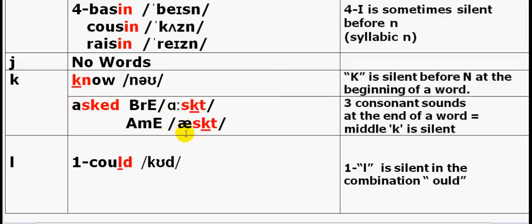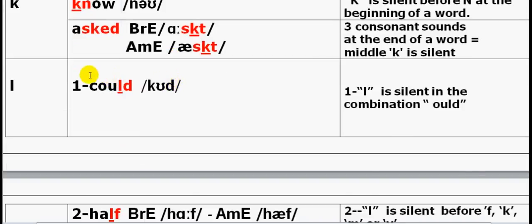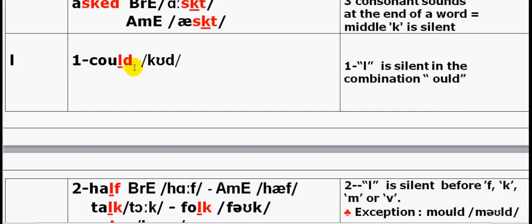Asked, or asked in American English. Three consonant sounds at the end of the word means that the middle K is silent. Silent L. Could. L is silent in the combination O-U-L-D. So we have could, should, would.